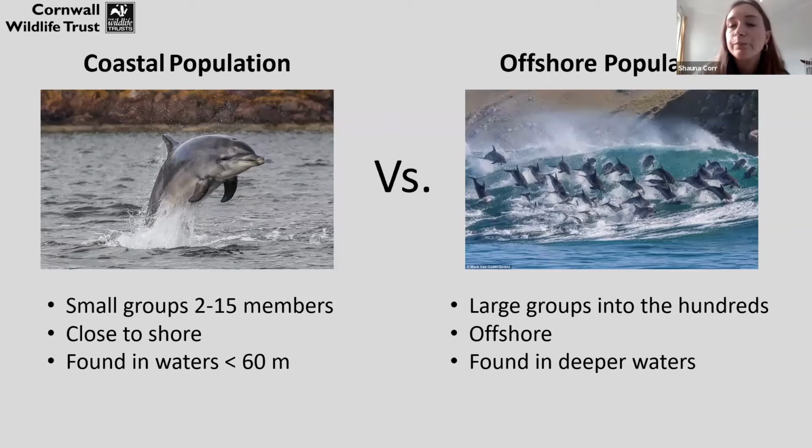And although coastal populations can differ from one another, they do have some big similarities and some big differences with offshore populations. Coastal populations are usually small, travelling in groups of 2 to 15 close to shore. They prefer shallow waters up to around 60 metres deep and can have distinctive home ranges around the coast. Offshore populations, on the other hand, are large, usually in the hundreds, even into the thousands, and although they can come in close to shore, they spend most of their time travelling expansive distances off the continental shelf.